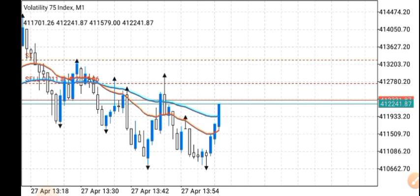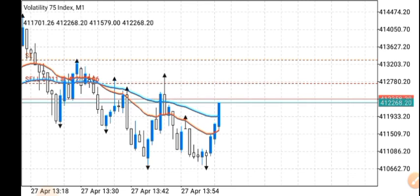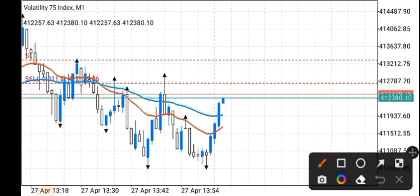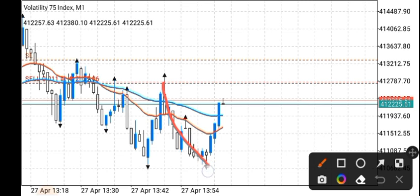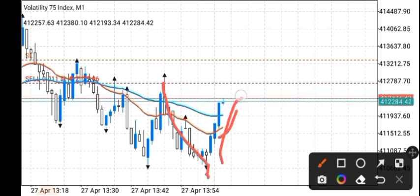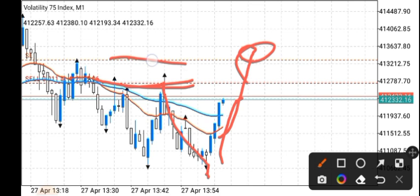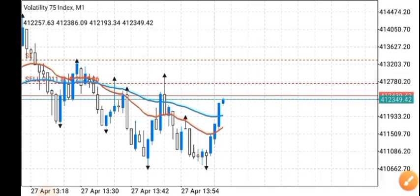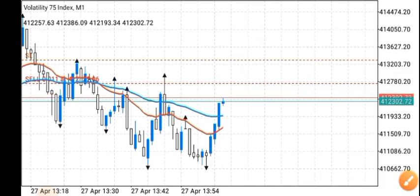Now your risk management is key. Risk management is key, because you can see what is happening here. This thing came down here, giving me some profit, and it's going back up. This might go and then hit my stop loss, but look at the space here. Look at just a few pips here. It's not much. So if I lose this, the loss size is not much, and I won't blow my account. So you must manage your risk very well.